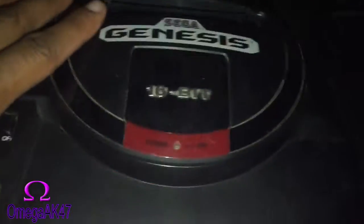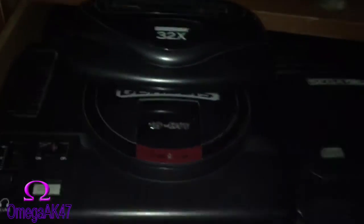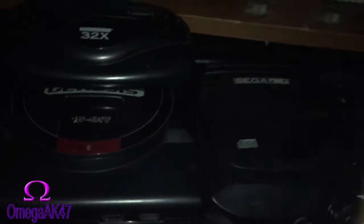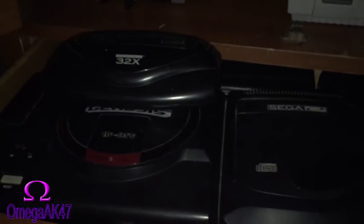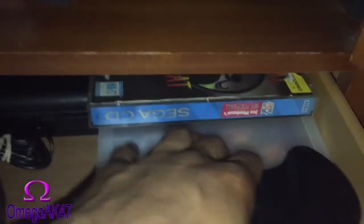The Sega CD. As you can tell, it's the Genesis, the CD. That weird contraption. With the 32X. Stick that in there. Voila, you get the 32X. This is a gigantic monster. So kids, this is way before my time, to tell you the truth. But you can tell that's what that is. Some Sega CD games. Got some cool stuff.